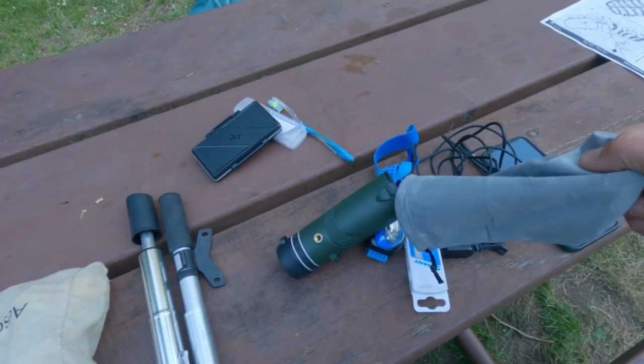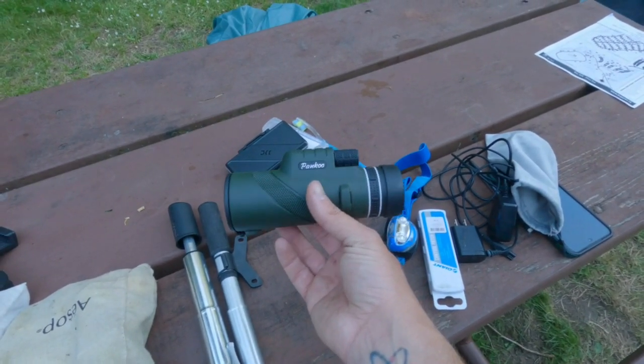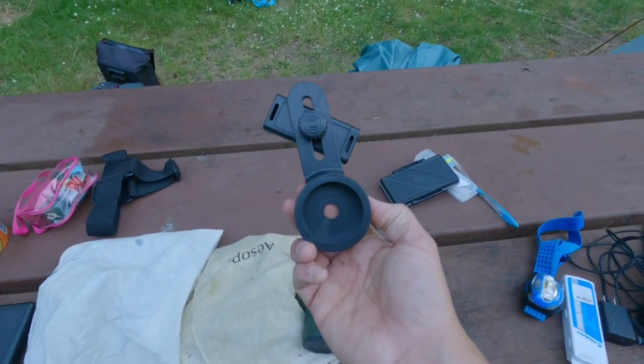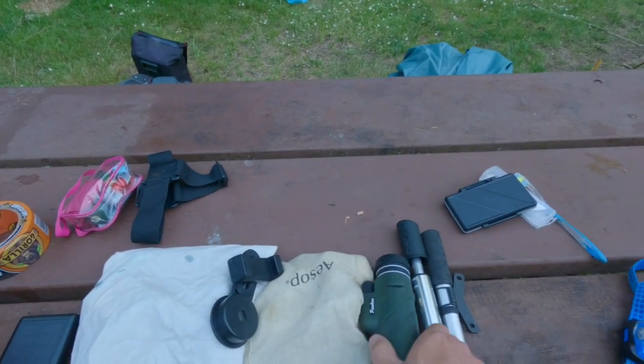I'm really looking forward to trying this thing out. This thing's pretty cool. It's a scope for your phone. I believe they call them a monocular, but there's an attachment. You can attach it to your phone. It actually works surprisingly well. So yeah, looking forward to playing with this thing.